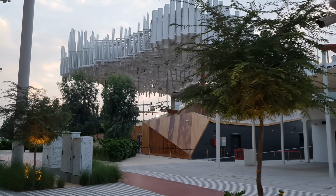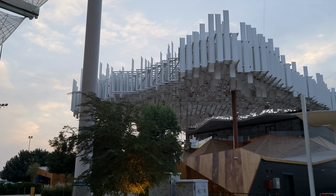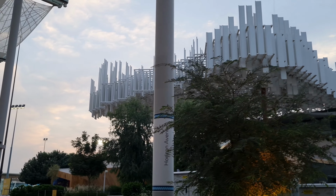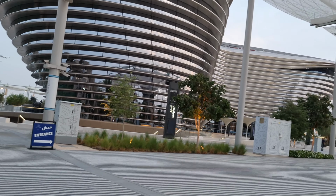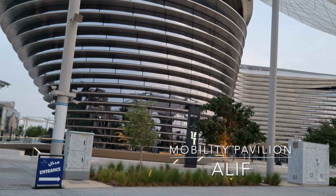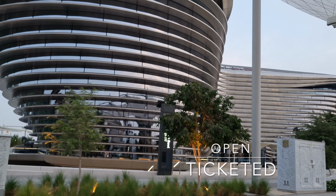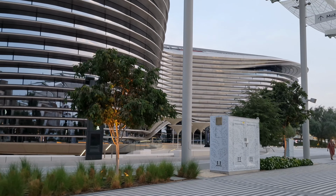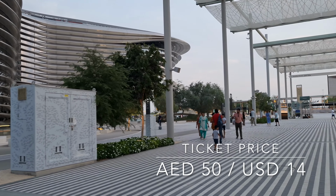There you go, the unique roof structure of Australia. And then to our left is the Alif, or the Mobility Pavilion. That is open, but now it comes with a fee. It costs you 50 dirhams to enter the pavilion.